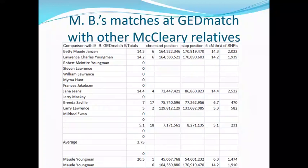MB does share a fairly large segment on chromosome 6 with my mom and with my mom's mother, who was the person who has the McCleary ancestor. She's actually my mom's mother, Maud Youngman, shares 2 DNA segments with MB, who's the mother of HH. And some of these other people, some of these may well be significant. There's a segment here on chromosome 4 that my mom's second cousin, Jane Jean, shares with MB as well. That looks promising. Some of the others, like this one here, may well be a false match. However, there's only 231 SNPs in that particular half identical region, so it may well be incorrect.